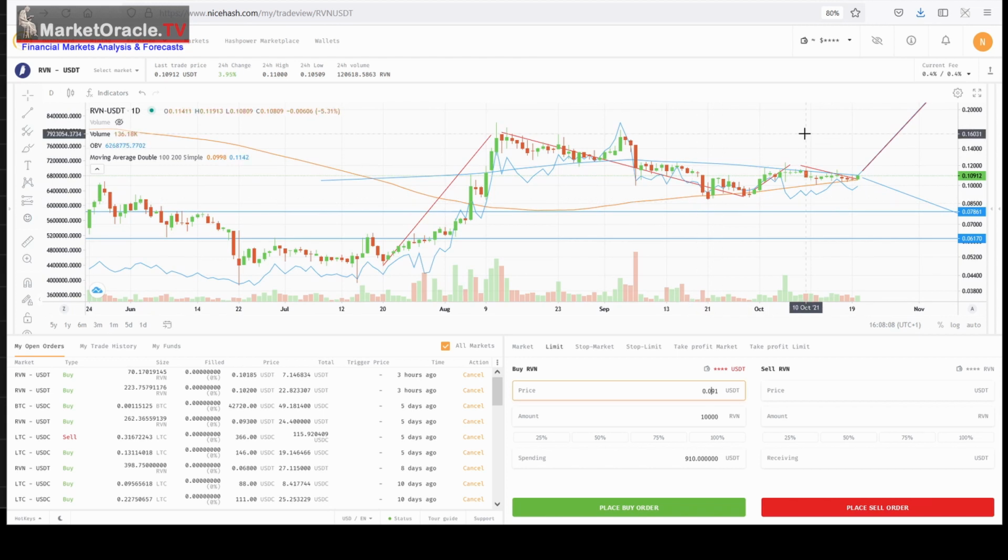So it's gearing up. Look, it's gearing up for the next leg higher. I should just buy at the market. Tighten those limits and buy.